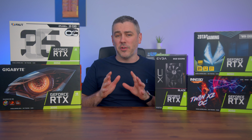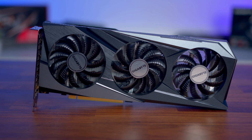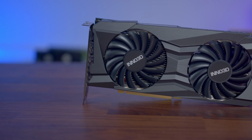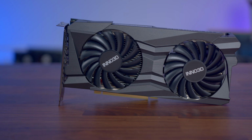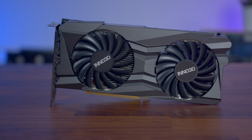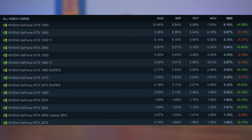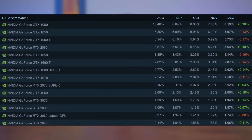So let me get one thing out there. This is a big one, and for a few very good reasons. Firstly, this is the card that's due to take on the 6500 XT, which in the grand scheme of things was a complete flop. The second is that this is the first desktop XX50 series card since the 16 series, where we still see the 1650 holding second place for the most popular GPU on the Steam hardware survey, and just behind it with the GTX 1050 Ti holding third place.